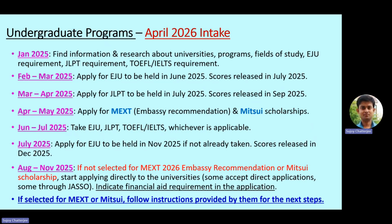So now let us begin with the timeline of undergraduate programs in general that is going to start in April 2026. So in Japan, there are basically two intakes. One is the spring, which is April, and the other is the autumn, which is September, October. But the most preferred intake is the April intake.